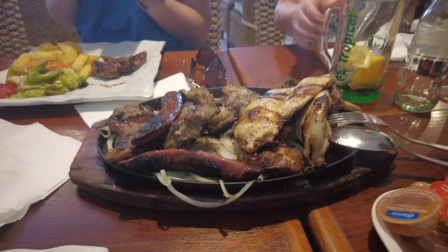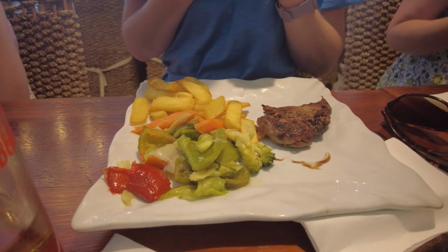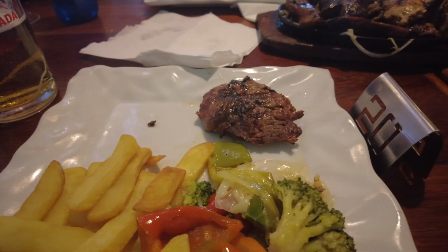And me and the wife had a mixed grill platter to share. This mixed grill was actually very, very tasty. And there was lots of flavour in this mixed grill. Really enjoyed it. Enjoyed it more than I thought I would, to be honest.